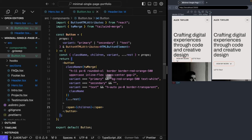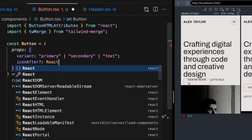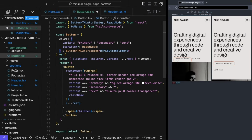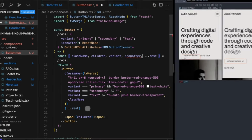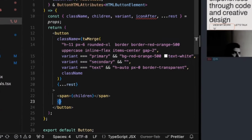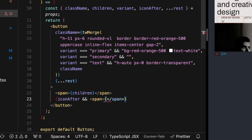We'd probably like our button to be able to handle icons by default. So we're going to go ahead and add a prop for that. We're going to say iconAfter, and this is going to be an optional prop, but if it's there, we want it to be a ReactNode from React. So I'm going to save that, and that will allow us to take in that iconAfter prop. I'm going to destructure that as well. If it's there, we want it to show up next to our children instead of inside of our children. So let's say iconAfter and if it's there, we'll just wrap it in a span tag and drop iconAfter into our button.